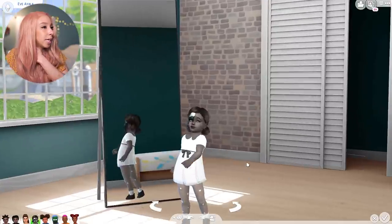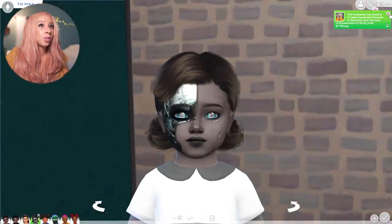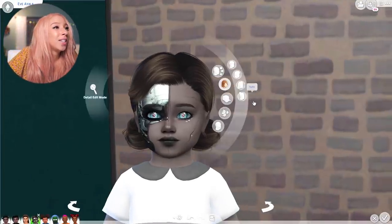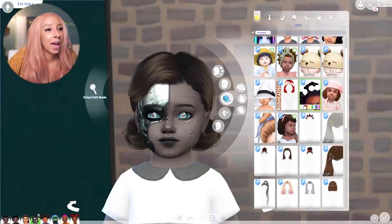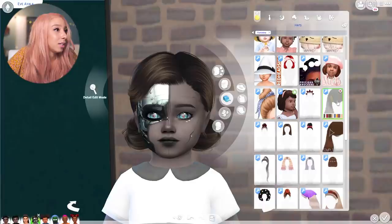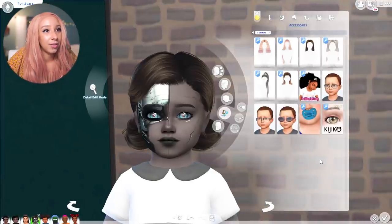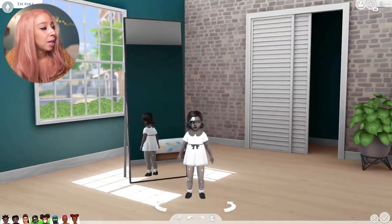Okay, so here is Miss Eve. I hope that you guys like her as a toddler. It was very hard. So hard. Wait, do I have any hats? I can't control myself with hats on toddlers. I just can't. Okay, it doesn't look like I do, so y'all are safe this time around. Alright, Miss Eve, you are done.